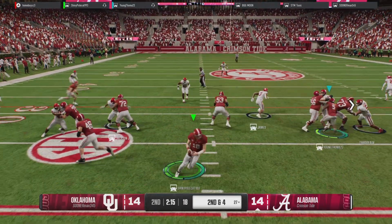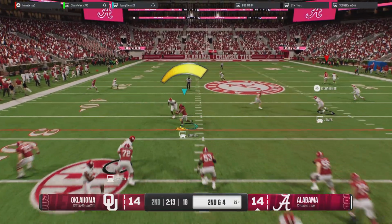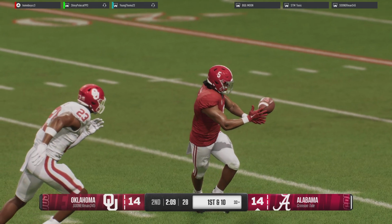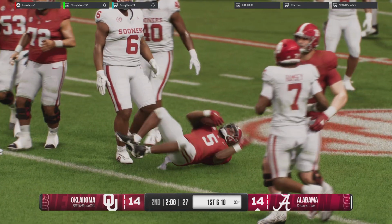Back to pass, it's Howard. It's on target and complete. And they knock him down, but he got past the line to gain.